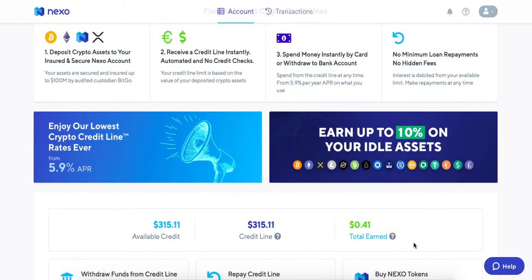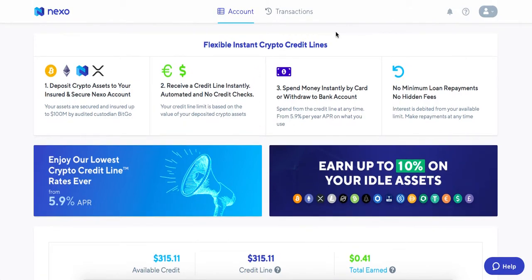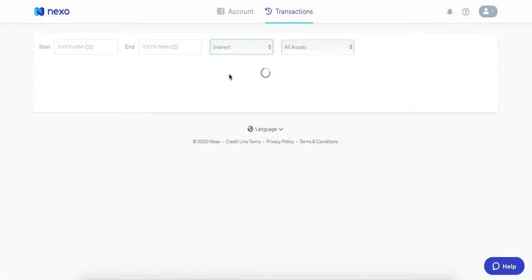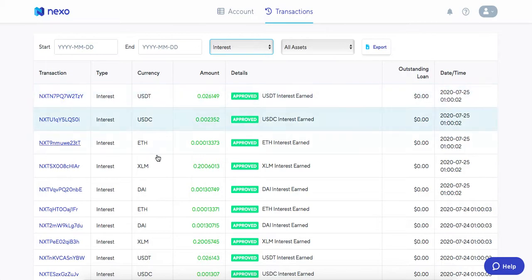And as you can see, one good thing about this platform is that you start earning interest from day one. And as I've been using it only for a couple of days, it's a small amount, about 41 cents, but considering that it's just been a couple of days, I don't think it's bad. And another useful option in the web interface which I see is when you go to the transaction, you can select the interest you've been earning on your tokens. And as you can see, every day it credits the interest you've earned on the crypto you're holding in the account here. And as you can see, it keeps slowly growing.